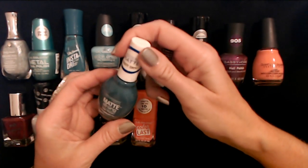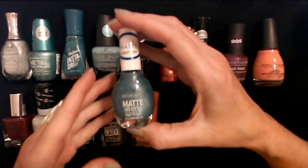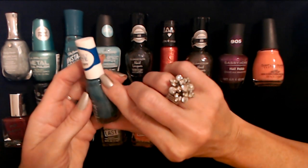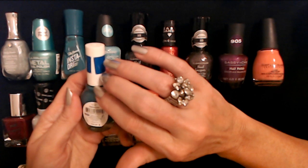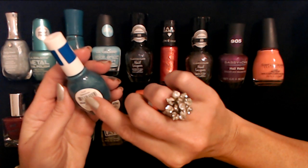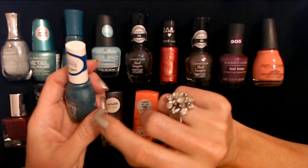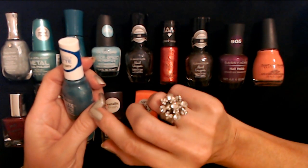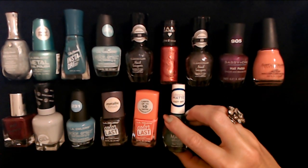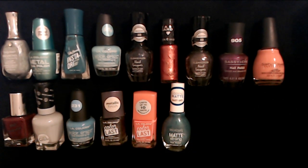And then next we have another, this is a matte, and it's another blue color. We have a lot of blue in here. This is Suddenly Matte Fast Dry from Broadway Nails. And I find these at Dollar General. Although I've noticed they don't seem to have them anymore, at least around here. This one is called Glamorous. And it's a really pretty blue. Now it's going to look shiny when you first put it on, but it dries very quickly and becomes a matte finish. But if you want it to be shiny, if you like the color, just add a shiny top coat over it and it will be shiny.